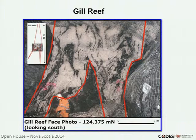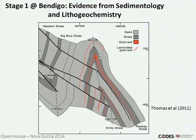within the reefs. So this is a geological section, just showing you that Gill Reef there sitting in that anticlinal position in one of the shale units. This is the railway shale. There's other shale units in here. They've all been given a name in the Bendigo system.